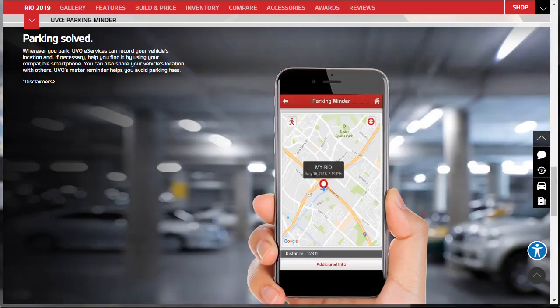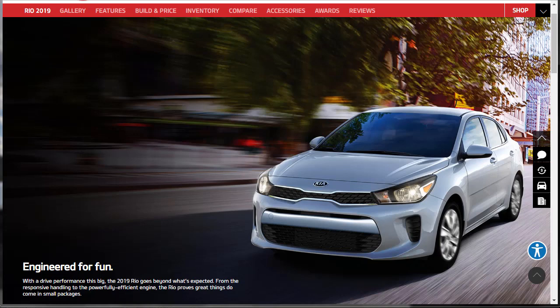And then lastly, what they're going to tell us about the UVO service is it'll help you find your car. Wherever you park, UVO e-services can record your vehicle's location and, if necessary, help you find it by using your compatible smartphone. You can also share your vehicle's location with others, right? That's pretty cool. And it's also got a meter minder so you can avoid paying parking fees and running out of that parking timer deal. That's pretty cool.